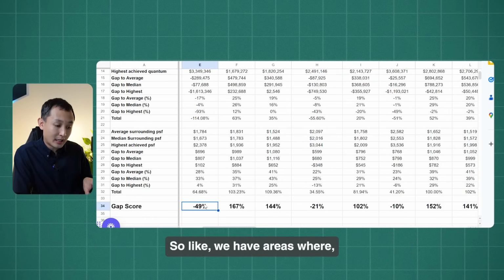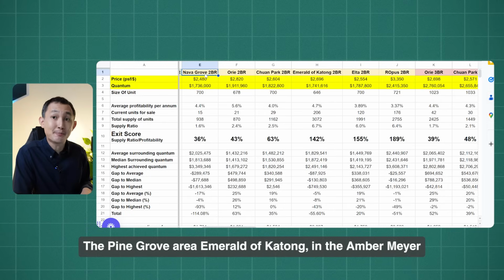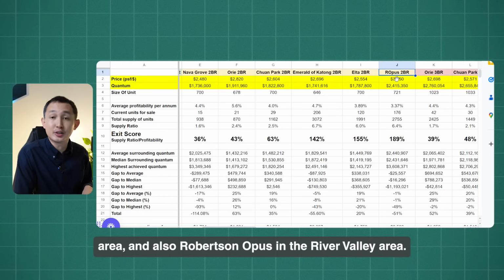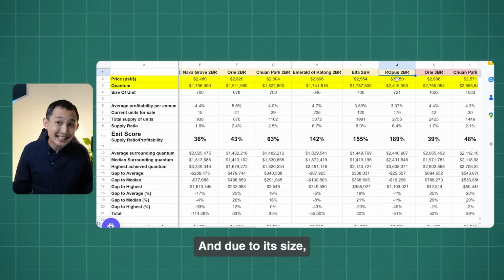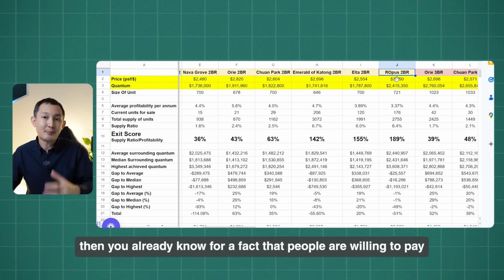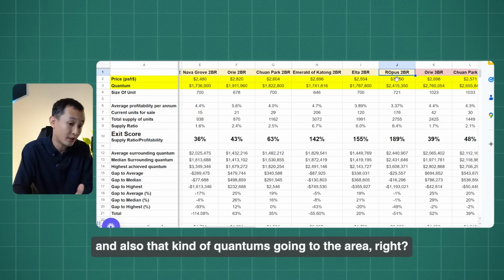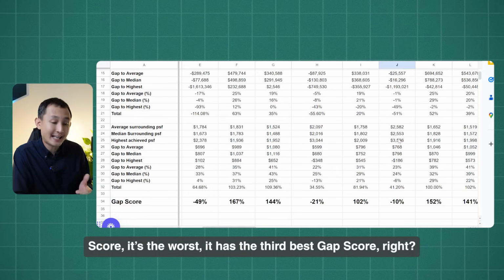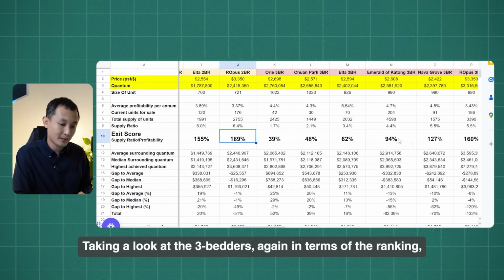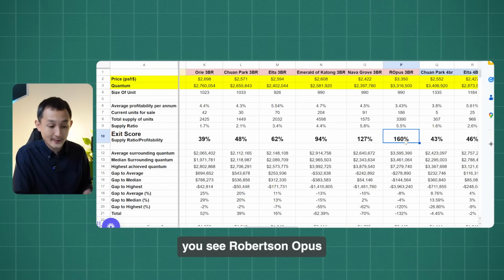We have areas where there are older developments, right? Areas like Nava Grove over in the Pine Grove area, Emerald of Katong in the Amber Road area, and also Robertson Opus in the River Valley area. All these areas have slightly older developments, and due to its size, you already know for a fact that people are willing to pay that kind of PSFs and also that kind of quantums to go into the area, right? So while Robertson Opus two-bedders score in terms of exit score is the worst, it has the third best gap score, right?